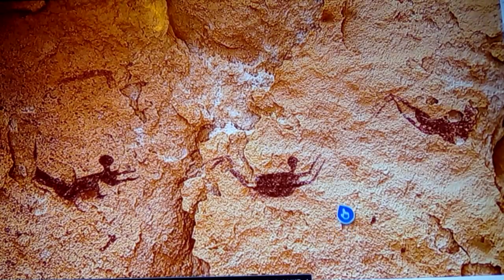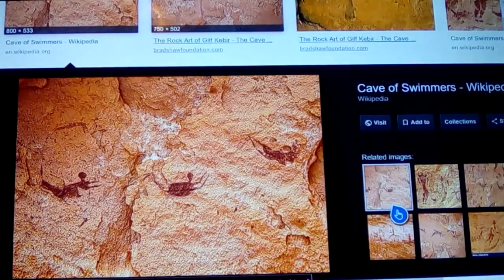Let me show you some more of these pictures, and we're going to go zooming in and out, and I hope I don't freak you out whenever I do.